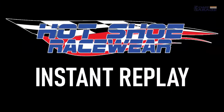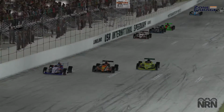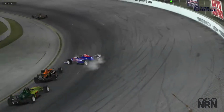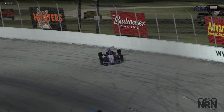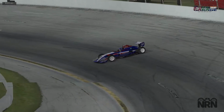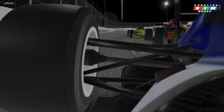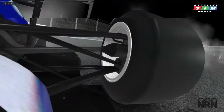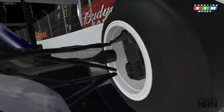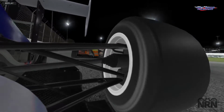Let's get you the Hot Shoe Racewear instant replay. Querreri looked to the inside. Man, I don't know that he ever got to him. I mean, we could give you the most obvious look here. Take a look from the right rear suspension. Actually, I guess it would be left rear we need to look from. Man, you didn't hear any contact. Let's try it here. See if you can see any contact.